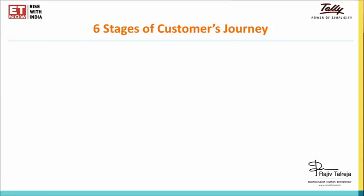The first stage of any customer's journey is called the stage of awareness. This is the stage where your customer hears about your brand through your marketing efforts. So everybody write down. Point number 1, awareness, where the customer hears about your brand through your marketing efforts.